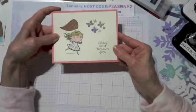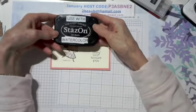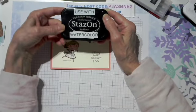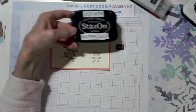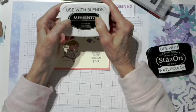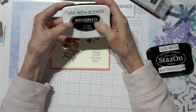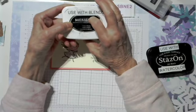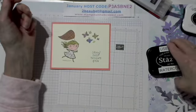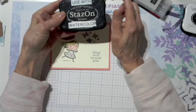This is black ink, as you can see, and we offer two different kinds of black ink. We have our StazOn ink, and I made notes to myself so that I remember that that's the one that we use with watercolor, and that's the one I'm going to be using today. The other one, I have not cleaned it up recently, but it's called the Tuxedo Black Memento ink. I think that's the whole title of it. And you can use that with our blends. Now, this is my most favorite ink, and I use it 99% of the time. I am not a fan of StazOn, but it has its place. And today, I'm going to show you about that.